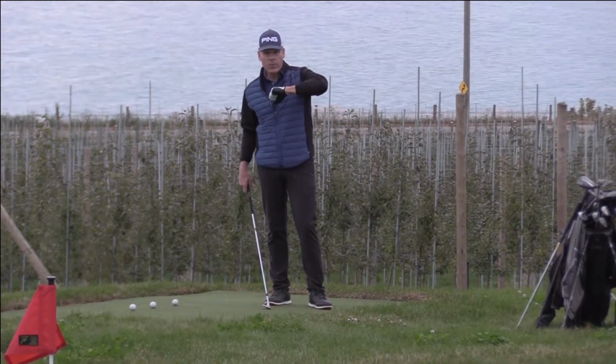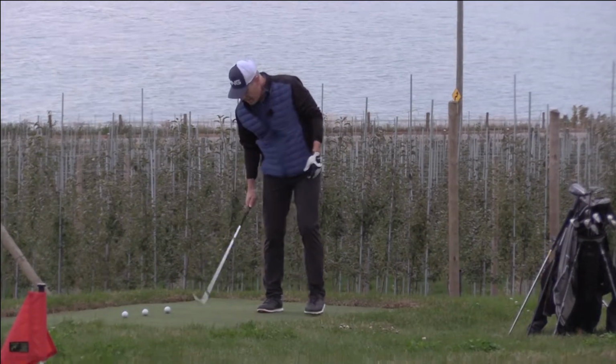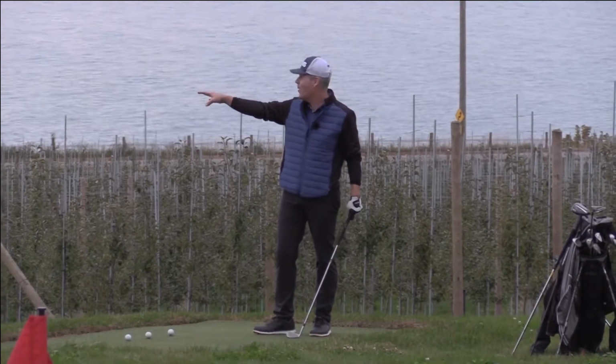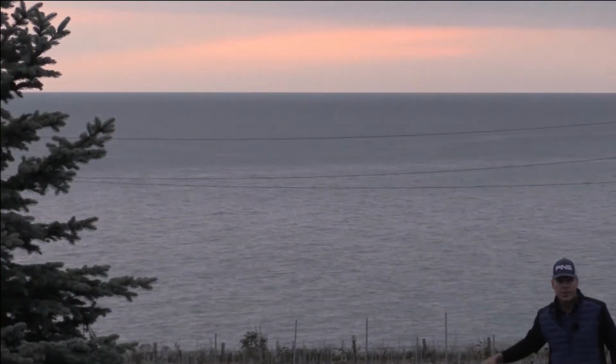We're on the fourth green right here, and I'm doing a little elevated flop shot. You saw the regular chip, the open face chip, and now we're on the tee box of the next hole, which is 117 yards long. How cool is that? And look at this backdrop. We got Lake Ontario, this gorgeous orchard.